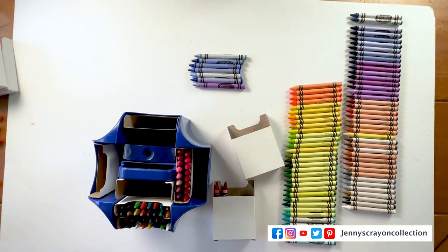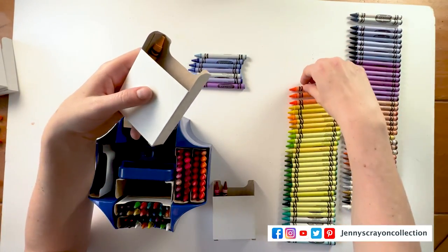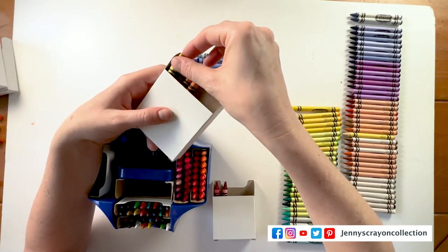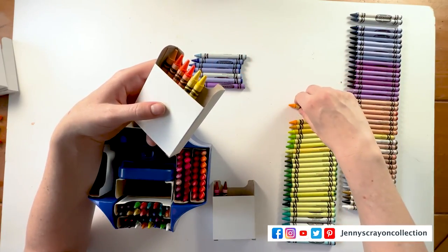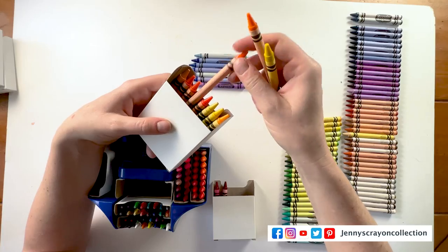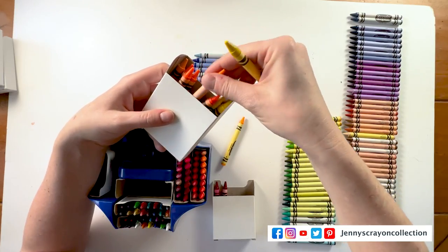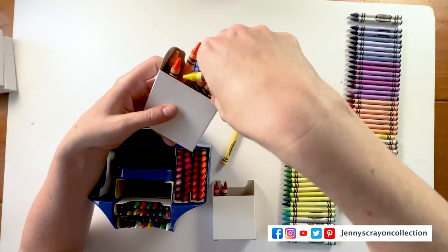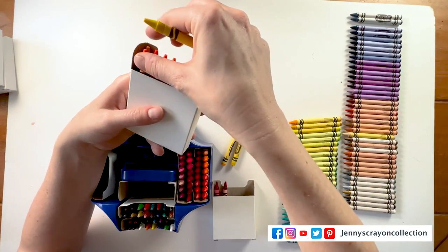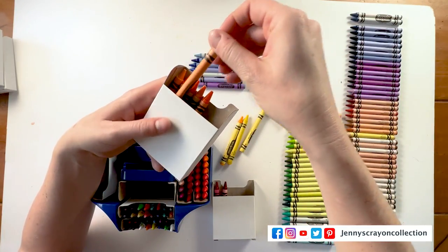Then up here we'll do the oranges. They look really pretty, guys. These were some of our other ones that got moved because we already had some of them. Like the fluorescents that we already had. Okay, come on, just go in there, crayons.